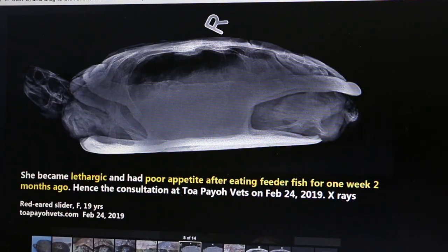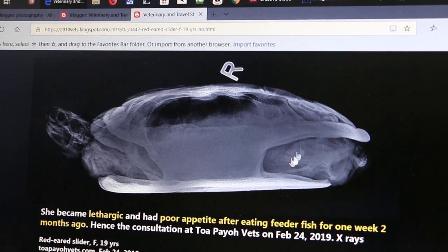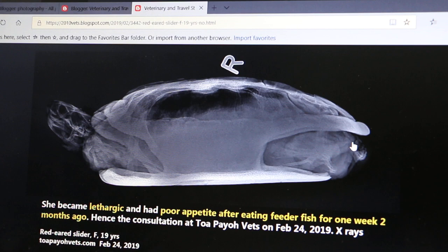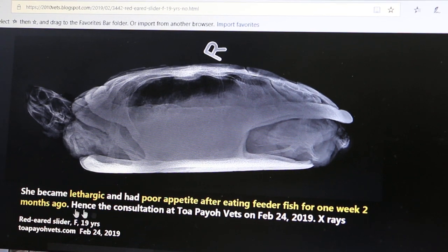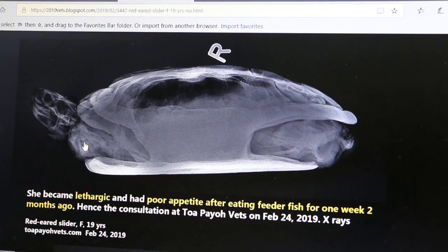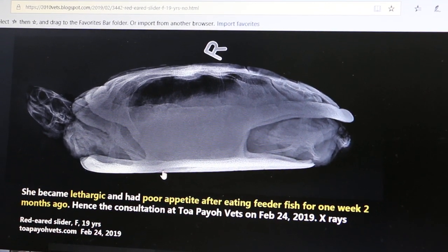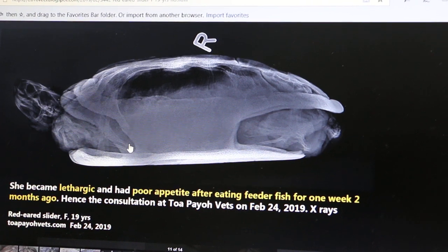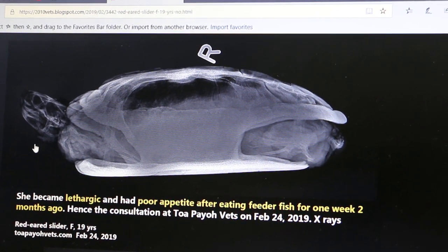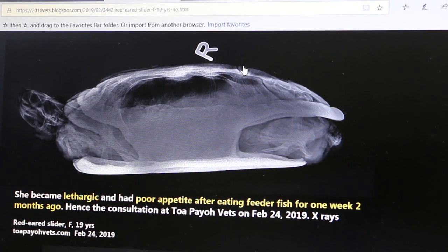Now we look at the lateral view. You can see it's really cloudy. This part should not be cloudy. Now this part you can see here, this is where the vent is. There seems to be something stuck there, something thick here. Now this part, this is the throat. This seems to be okay, but this is the part which is really radio dense, and this could be either fluid or some infections. But the lungs are okay. There's no difficulty in breathing. No extended neck, so there's no respiratory disease.